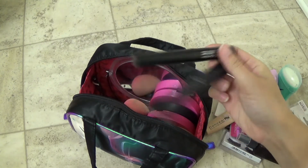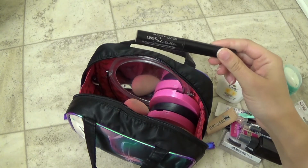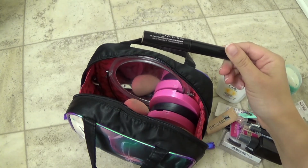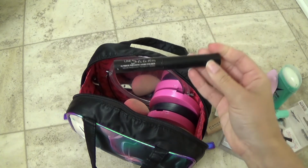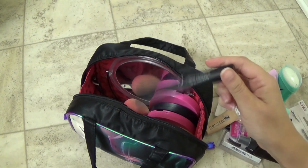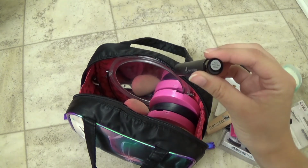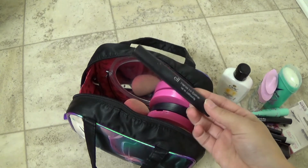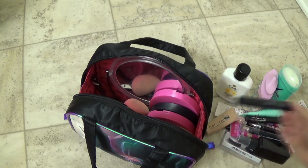Next are my liquid eyeliners. I have this one that I use the majority of the time. It's by Maybelline. This is the Line Stiletto Ultimate Precision Liquid Eyeliner, and this is just in the shade brownish black. And then the other one that I got recently is this one by E.L.F. It's the Intense Ink Eyeliner, and this one is in Blackest Black. I think I've only used this once, but I like it so far. I just got it just in case I run out of the Maybelline one.